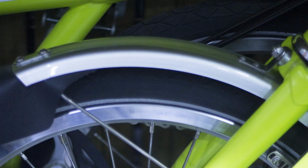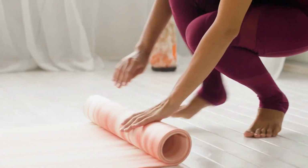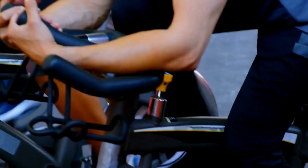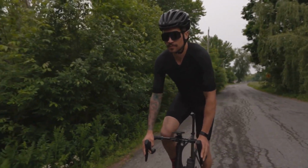It's the perfect solution for apartment dwellers or anyone looking to maximize their living area. After your workout, you can easily collapse and store it away, keeping your space clutter-free. Plus, if you need to shift your workout spot, these bikes are lightweight and easy to move.